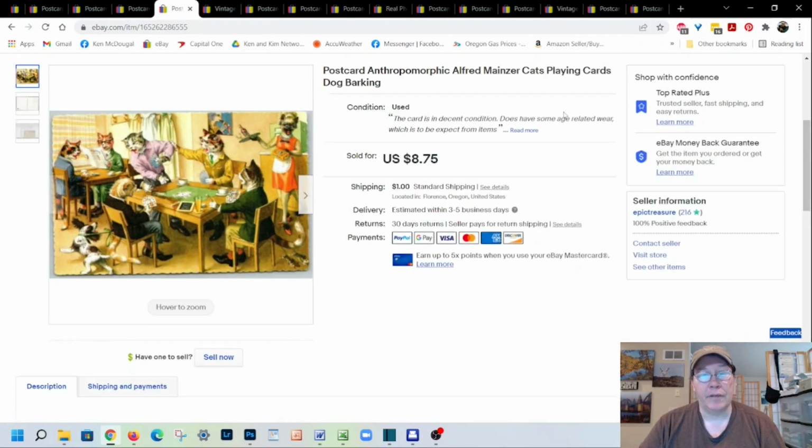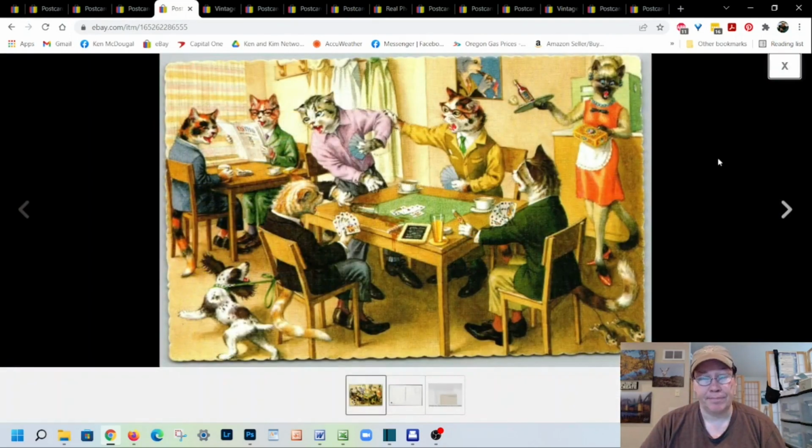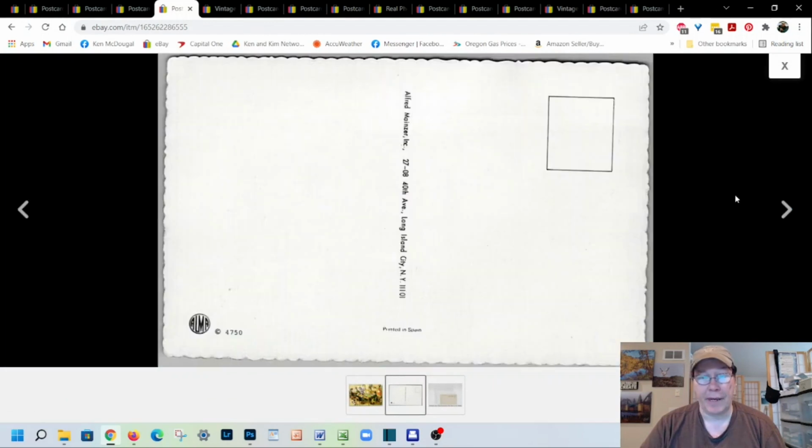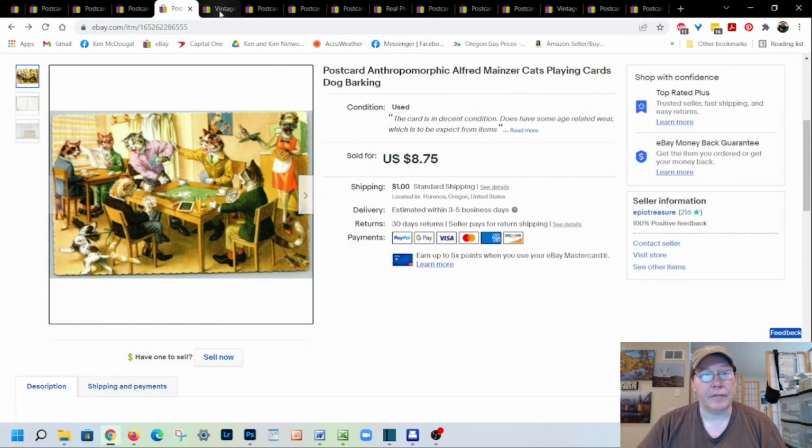The next one is another anthropomorphic, if I got that pronounced correctly. Alfred Mainzer, Cats Playing Cards. These are very, very popular, and again, very hard to find because people realize they have great value. I sold this one for $8.75. I think I took an offer on this one. It was $9.75 and I dropped it to $8.75. Someone bought it, and $1 shipping. And here's what that looks like. And there's the back. As you can see, it has a serrated edge, which kind of makes it unique. Okay, next.